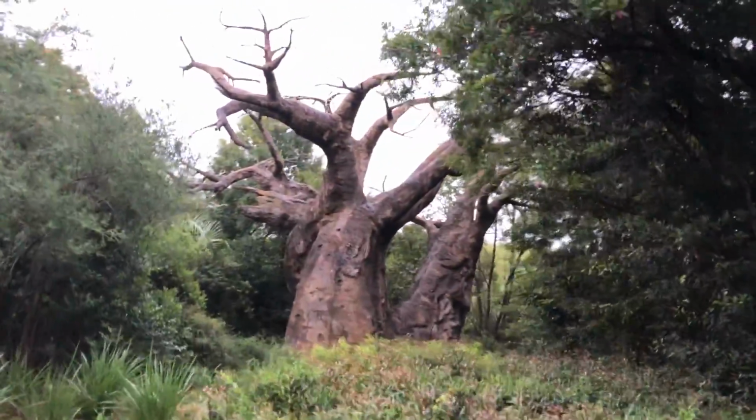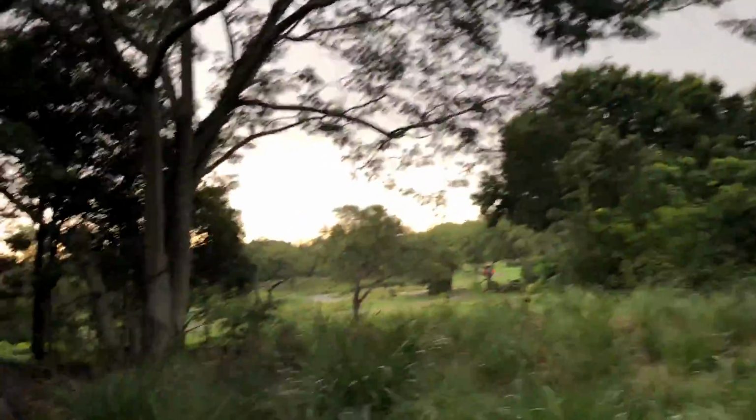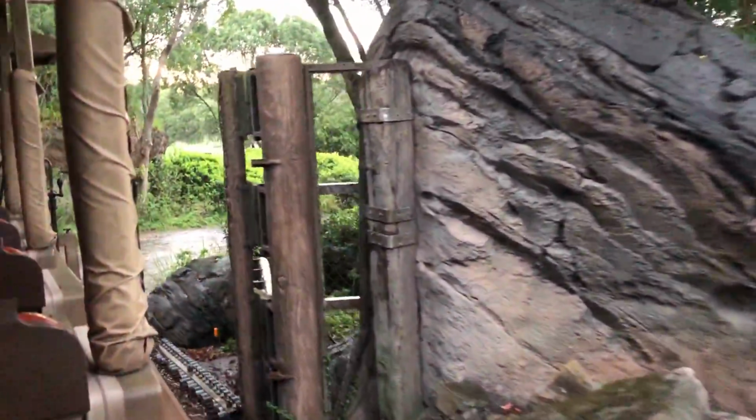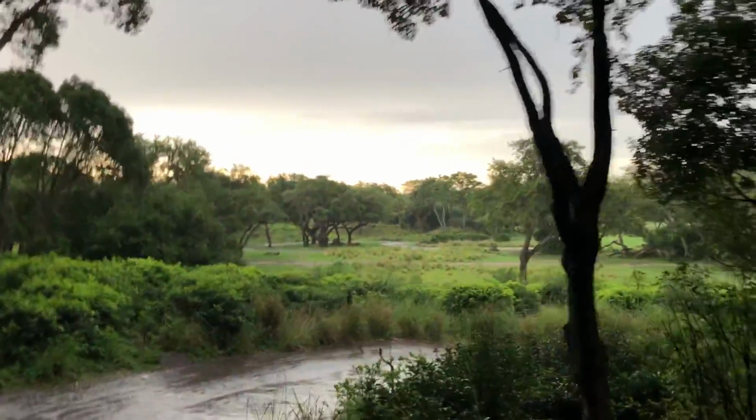Baobab trees can live to be thousands of years old, and they have the nickname of the upside-down tree because they look like they are planted upside down, with their roots sticking into the air. In actuality, their branches are just leafless for most of the year.